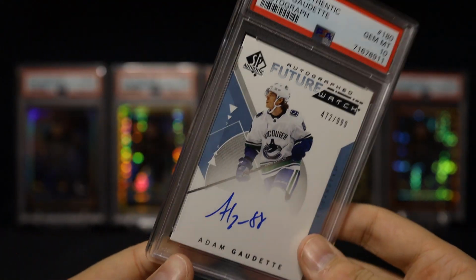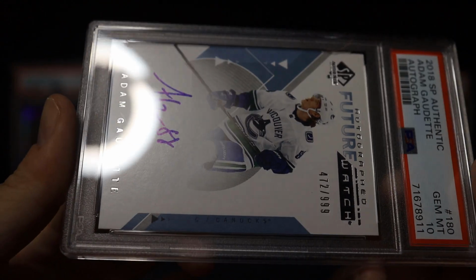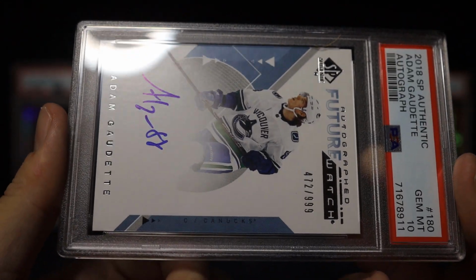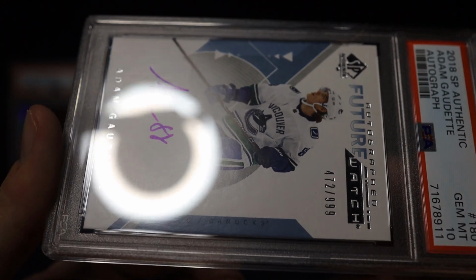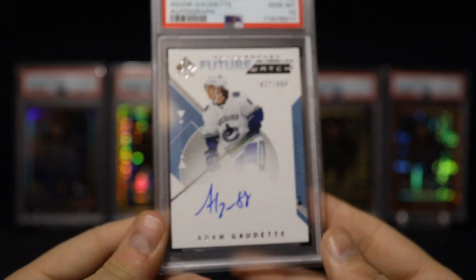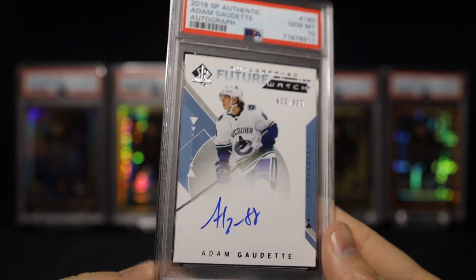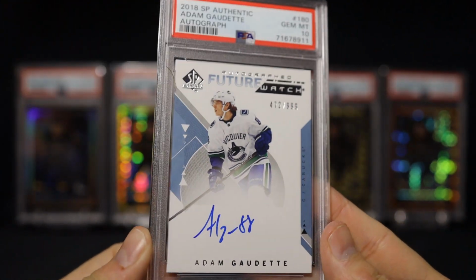The funny thing is when I pulled the Pettersson SP Authentic Inscribed, I sweated the card from this side, and then I read Canucks C. The whole box was trash, and this was the last pack, so I was expecting the hit to be in this pack. As soon as I read Canucks C, I thought, oh my god, it has to be Pettersson. And sure enough, I didn't even know that Gaudette was in the set. Well, I knew it, but I forgot. So it would have been hilarious if I was thinking I pulled Pettersson, then it was Gaudette. Yeah, that would have been quite the troll. But luckily for me, it was Pettersson.